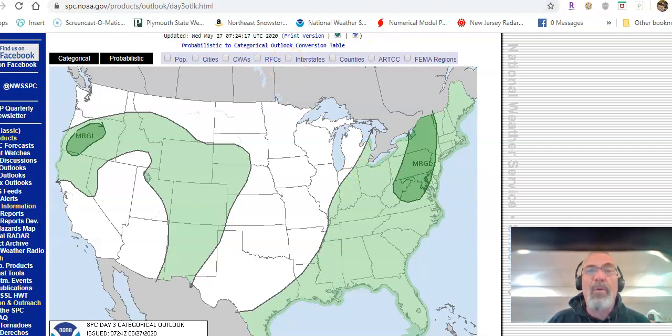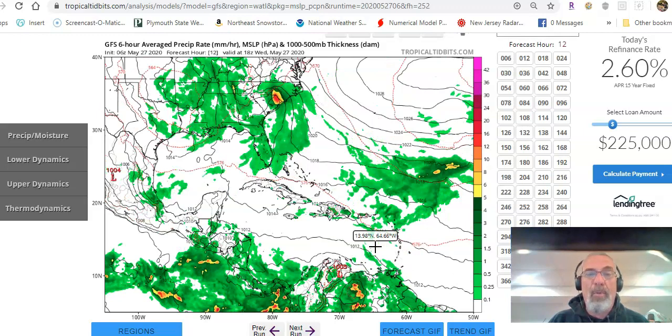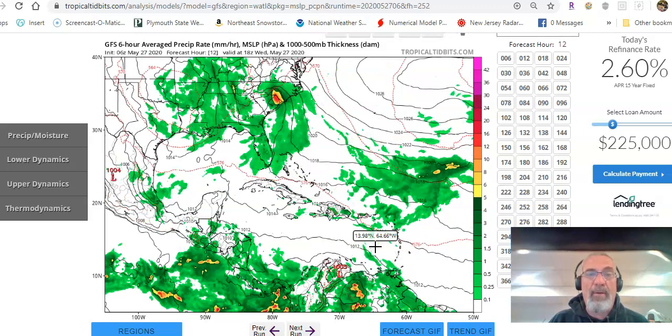So let's take you through what to expect for the rest of the day. First off, with regards to the system along the South Carolina coast, you can see that by noontime it's already inland. So it's just a matter of whether they see some observations in the next couple of hours that require it to upgrade.